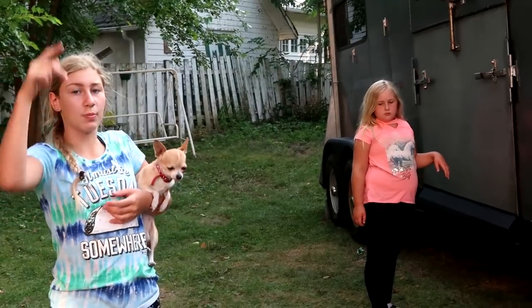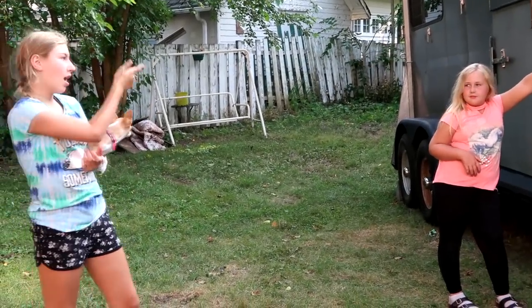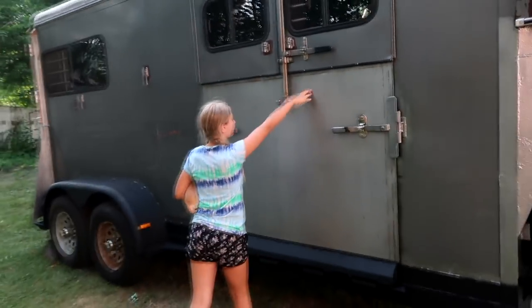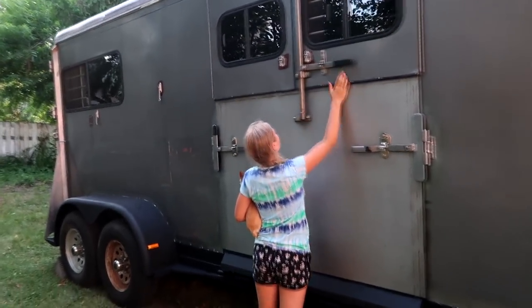Like the two stalls, but one could tie up in the hallway. So we could carry three horses, our horses, and Tex, Kaylee's horse. On this side, we have a door. Beautiful, beautiful door. This won't open, but the window's open. Let's go around to the back.